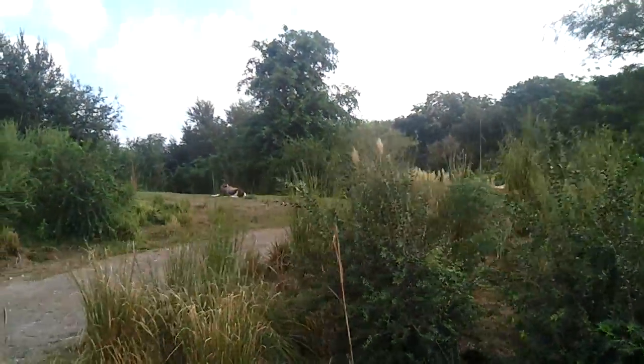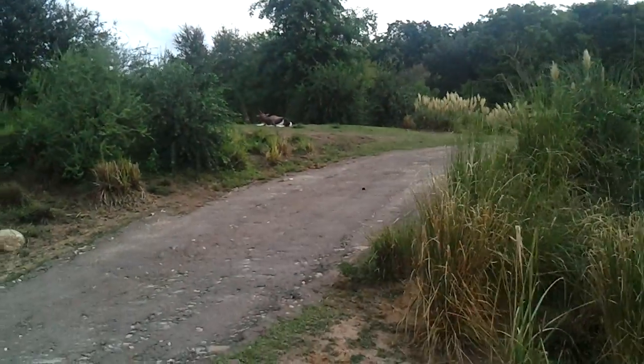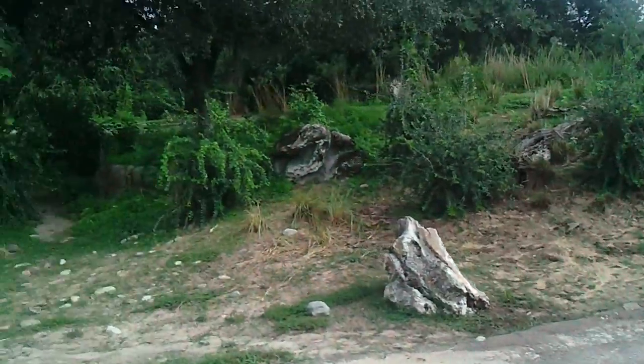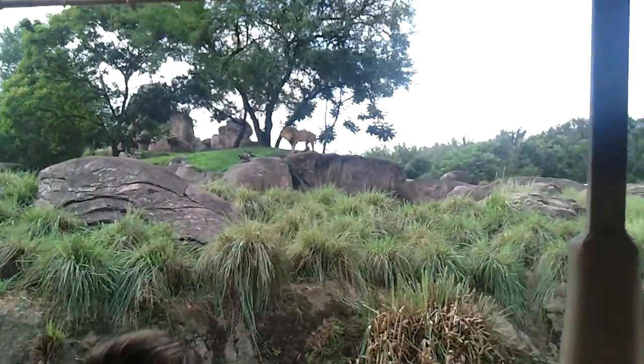Oh, up top on your right side, there's a brown and white animal that's called a bontebok. Bontebok are completely extinct in the wild. You can only find them in reserves like this. Look on the left. Quick, quick, quick. Oh, listen. Shh.